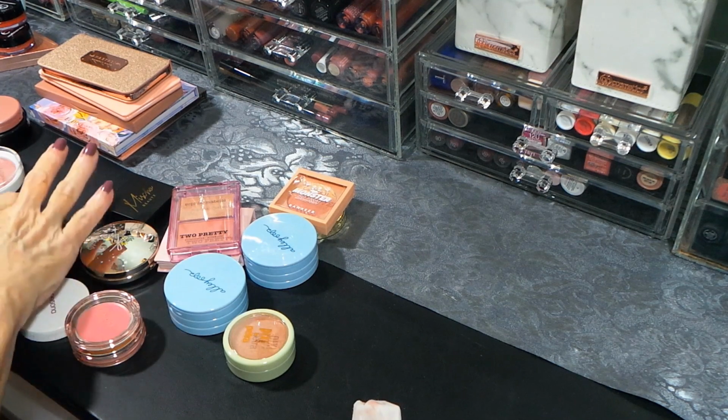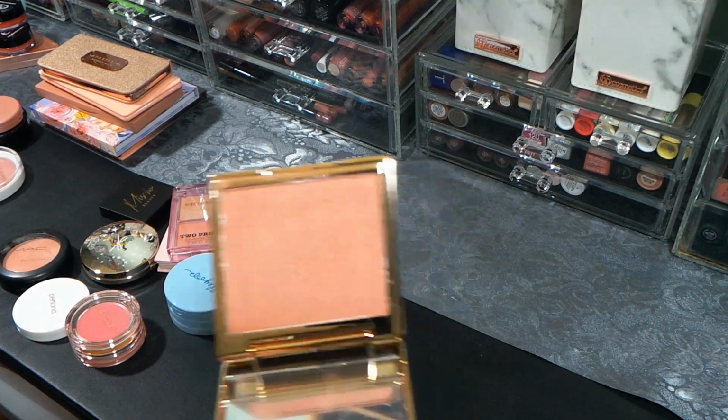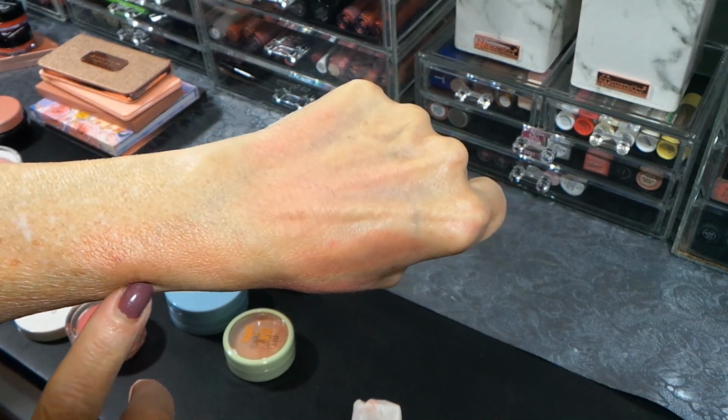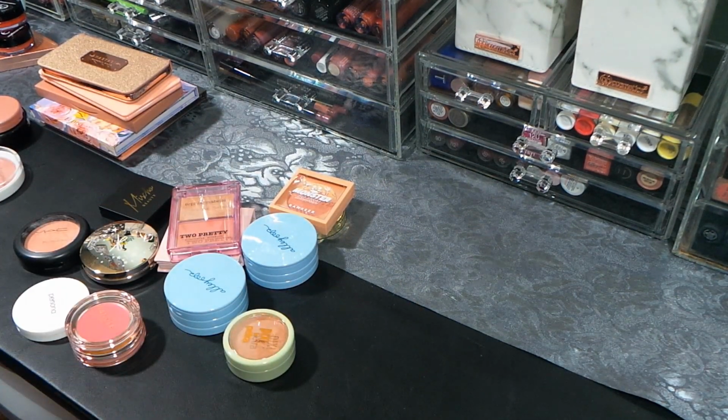sadly. Bow Babe Beauty, and this is Beached Blush. I have used this. I don't like the smell of this one. This smells weird to me. I mean, it's still pretty, but the smell, like, that is a little bit more shimmery. I think I'm going to get rid of that one. That smells funny to me. So I'm going to get rid of that. I don't like that when it does it.